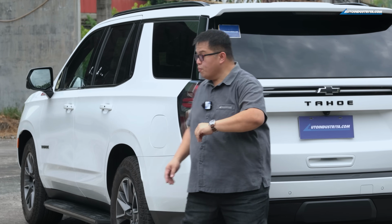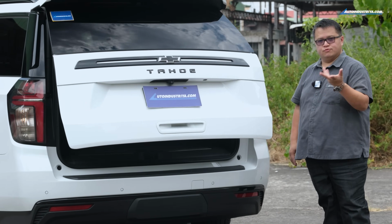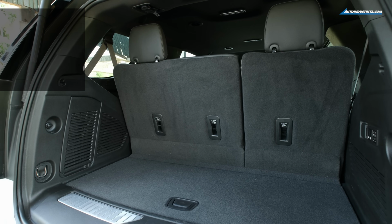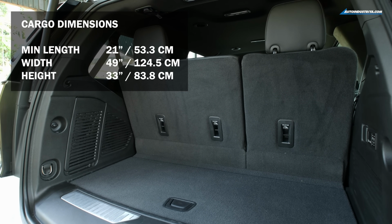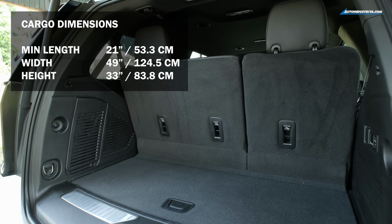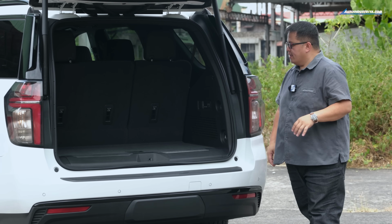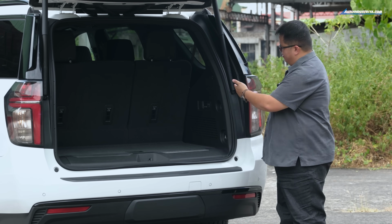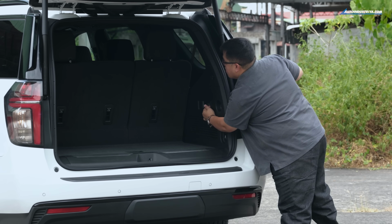Now, to pop open the tailgate, you press this, or you press a button on your key twice to open that. And what you find here is a space that measures 21 inches long up to there, and then about 49 inches wide, and about 33 inches high up to about here. But what we really appreciate here is the ability to fold down all these seats with this panel right here. For example, you want to fold down the third row, press and hold that.